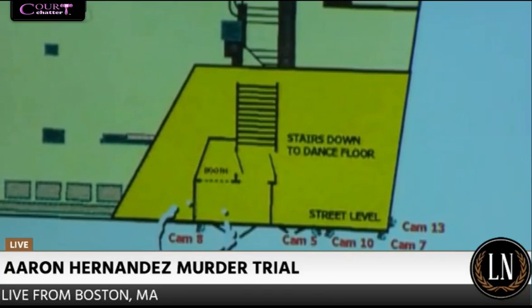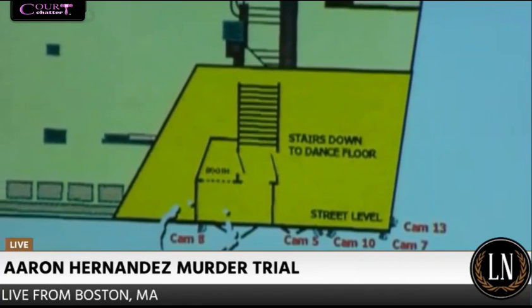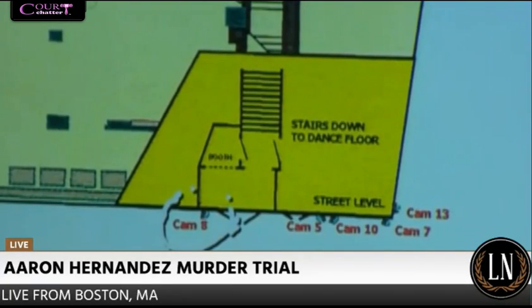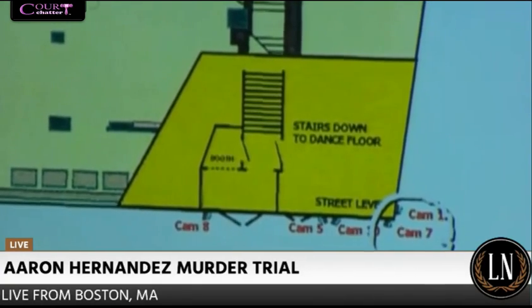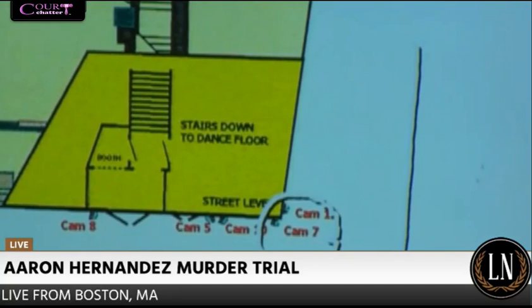Camera number 8. In which direction does camera number 8 face? It's facing the sidewalk that goes to the street, which is the front door. And when you say the street, you're talking about where I've drawn the line? Correct, sir. What about camera 7? Camera 7 is facing our line when people gather up to come into the place. Okay. And does that camera, generally speaking, look up and down Tremont Street? It only looks down, correct.